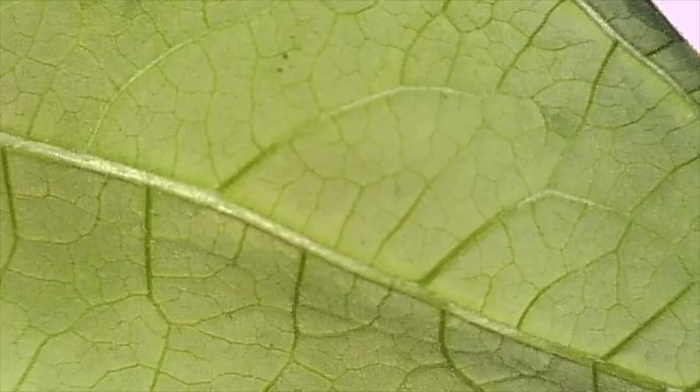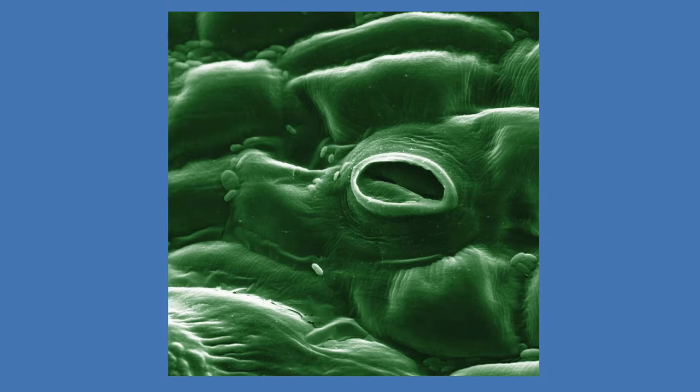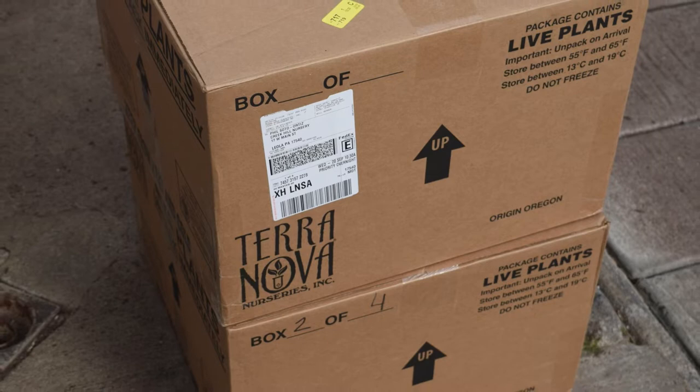Stomata are generally concentrated in greater numbers on the underside of a leaf and are poorly functioning or not functioning at all. Newly formed leaf tissue will also produce fully functioning stomata, which will facilitate proper gas exchange for the plant. Handling a shipment of tissue-cultured plants is an important step in the production process. Boxes should be unpacked promptly and the contents inspected for shipping issues and plant quality.